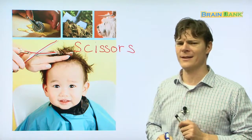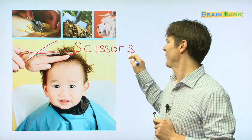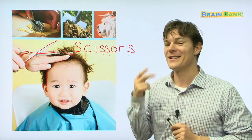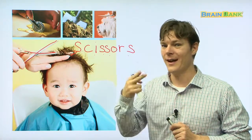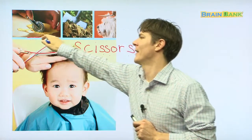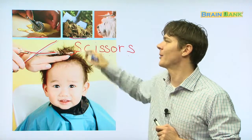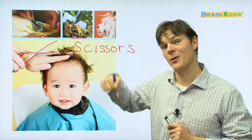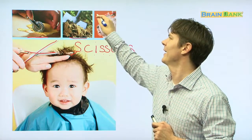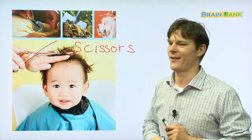S-C-I-S-S-O-R-S. My goodness, it has so many S's. 1, 2, 3, 4 S's in the word. Anyway, scissors help us cut things like our hair. This also helps us cut things such as pasta. This is helping us cut things too. It's cutting the earth, the ground. And these are scissors again, and these scissors are cutting this dog's hair.